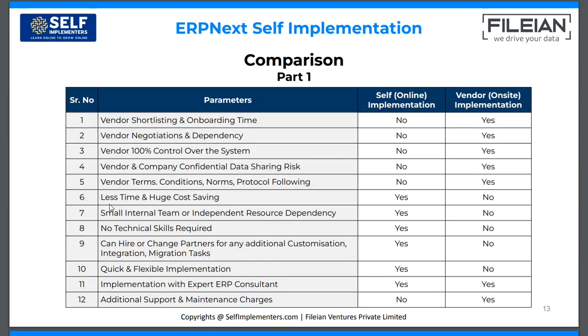Now, this is the comparison of ERPNext self-implementation, online self-implementation, and vendor on-site implementation. Vendor shortlisting and onboarding: in online self-implementation, you do not require vendor shortlisting and onboarding time. In the case of on-site, yes, it definitely requires a vendor, shortlisting, and negotiating with that vendor and their time as well.